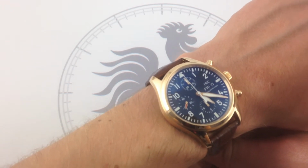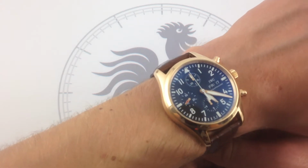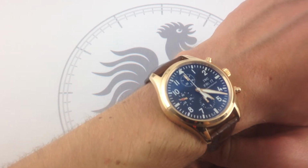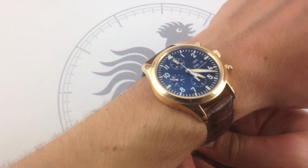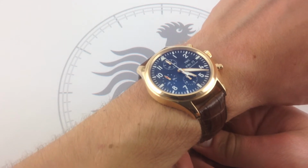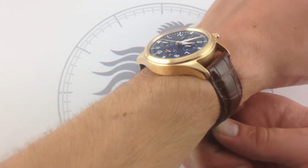While it looks thoroughly contemporary, the shape of the numerals, the shape of the case, the indexes, the high contrast dial itself, and the shape of the hands are knowing nods and winks to well-known pilots' watches that really lend real substance to IWC's modern pilot watch continuity and modern pilot watch model lines. You know that there's a lot of heritage behind the design of this watch and the Schaffhausen watchmakers who created it. So on the wrist, it fits beautifully.